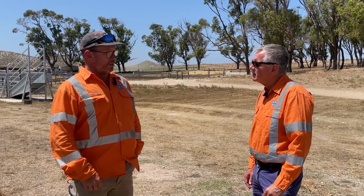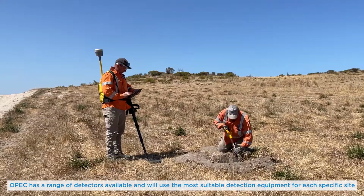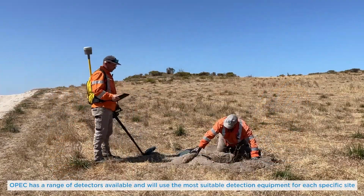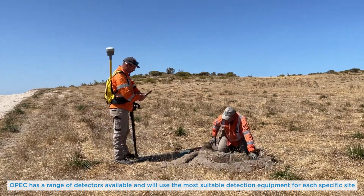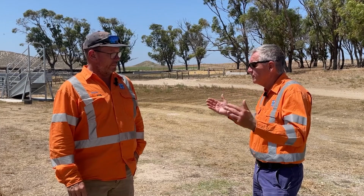And generally we'll find the signature, and from there we'll estimate how big it is and what it may be, and then we'll start digging. Right. So let's assume the worst. We've come across a target, we've dug it, and how do we identify if that's live or a round that's gone off and it's no longer a danger to you guys?